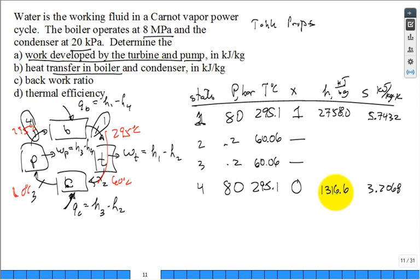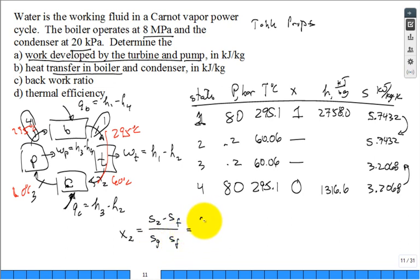Okay, now we know that it's isentropic. So we know what S2 is. It's 5.7432, and we know what S3 is, 3.2068. So conceptually, you're doing a second law analysis to prove they're isentropic. Then I'll use to calculate the X at 2, we just wrote out that equation, is the S at 2 minus S of F at that low pressure, over Sg minus S of F. Putting in our numbers, it'll be the 5.7432. We go up to our 0.2 bar to read across S of F, 0.8320, and then S of G, 7.9085 minus 0.8320.